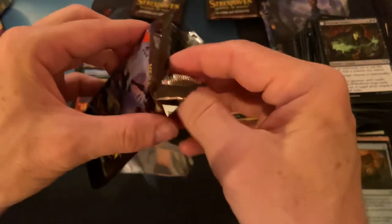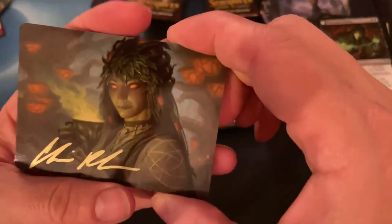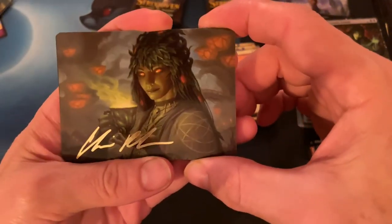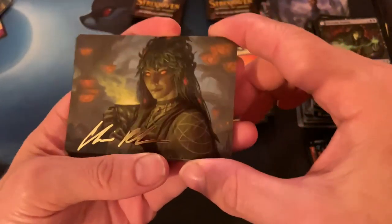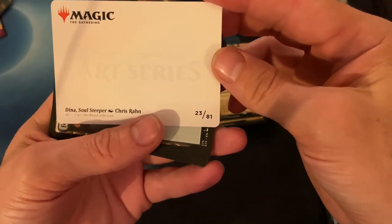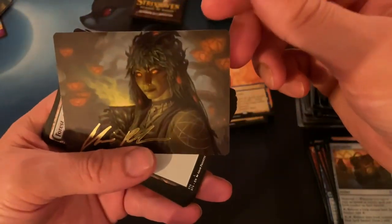Like I said, I don't think they should be doing the list from anything within the past couple years. Ooh, what is this? A signed copy, first of our signed cards there. Nice little foil signature on Dina, Soul Steeper by Chris Rahn. Beautiful artwork, Chris. Absolutely beautiful.